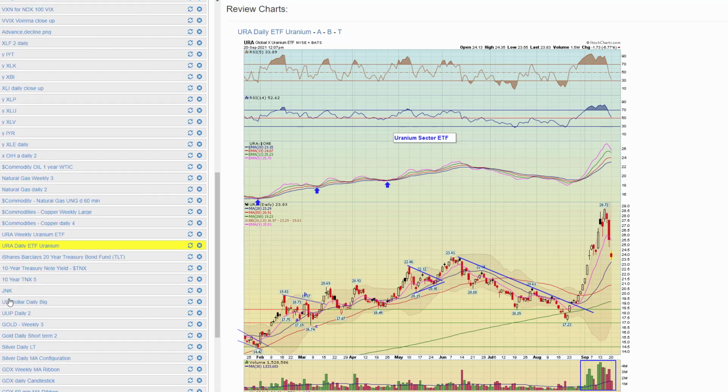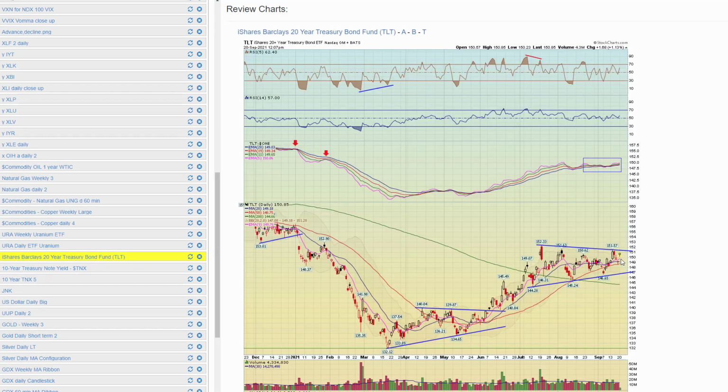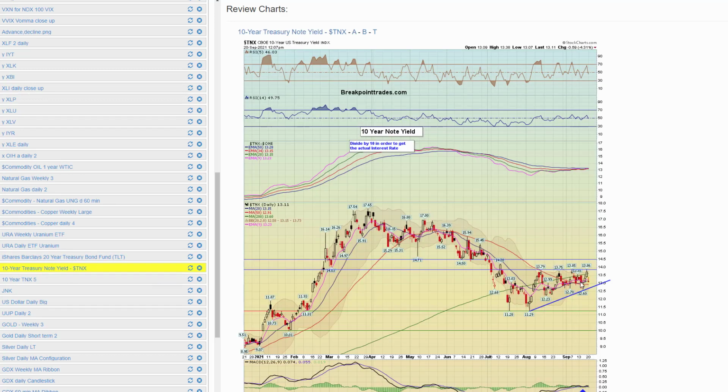Bonds. Let's take a look at that real quick. TLT up in this big coil. If you're long this, I would put a stop right here, this higher low, right there. And 10-year treasury yields down a little bit today.